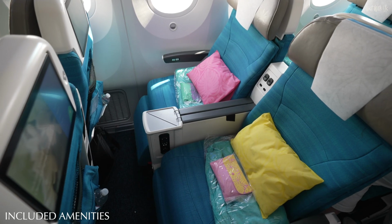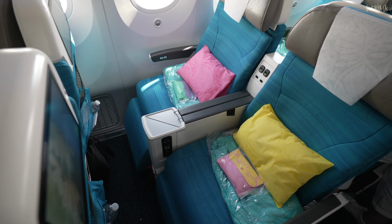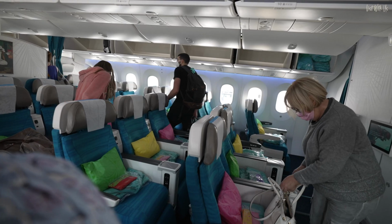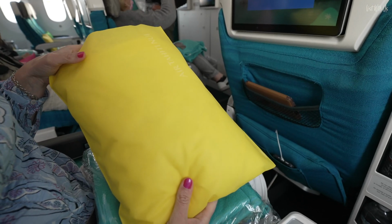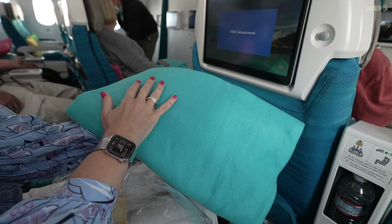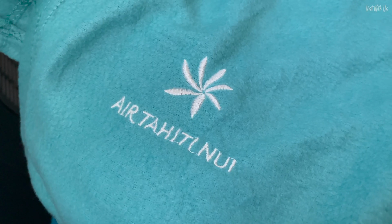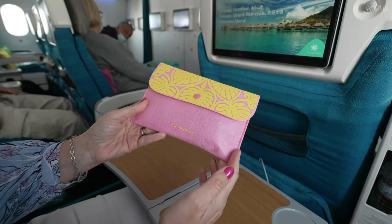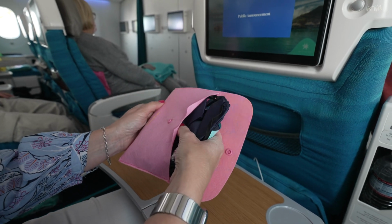The amenities are all various bright colours and thoughtfully mismatched, so as to avoid the same colours on adjacent seats, which adds to the cheerful aesthetic of the cabin. You get a large pillow, which is brightly coloured, obviously. A premium feel blanket, branded, of course. And let's take a look at what's inside this lively coloured felt amenity pouch.